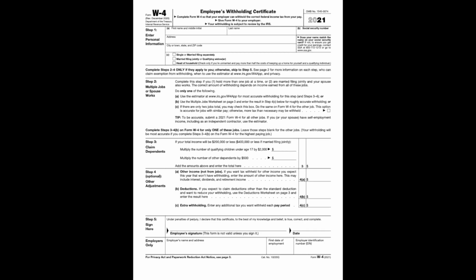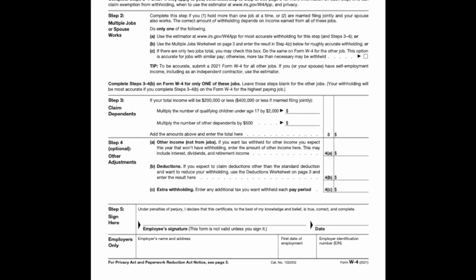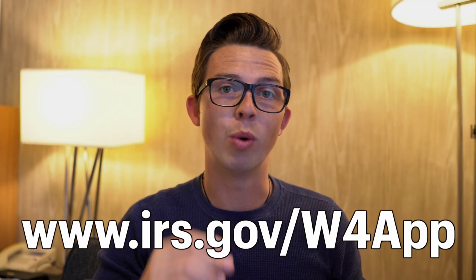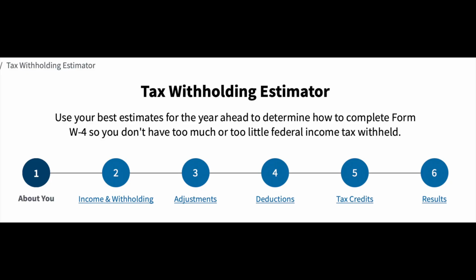The IRS updated the W-4 in 2020, and they did that to make it a bit easier to understand and to fill out. Instead of putting a number down to represent the amount of deductions withheld, they actually have you do a little bit of math to calculate the dollar amount you want withheld from each of your paychecks. You can also use the irs.gov website, and they have a calculator to help you figure out how to best fill out this form and what numbers you need to be putting on there.